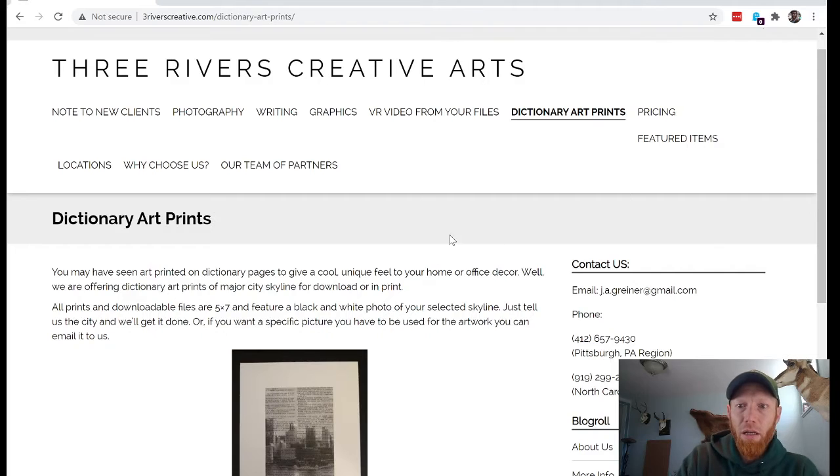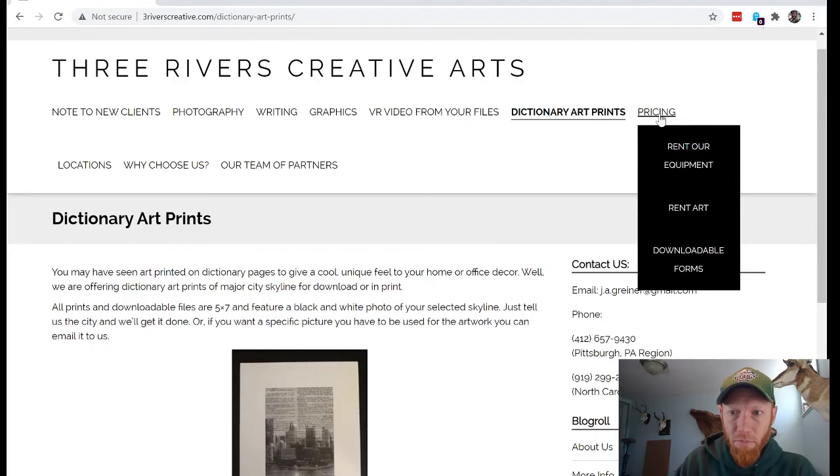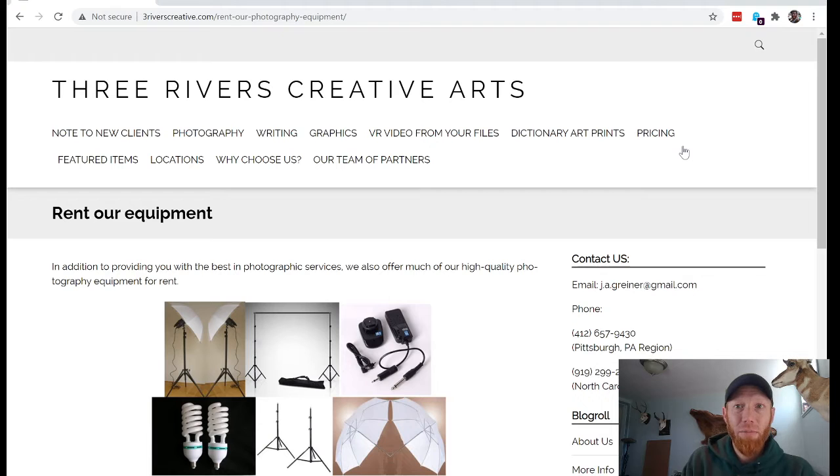Over here on pricing, we have these 3 different areas under pricing. Renting the equipment. If this isn't very popular, it seems like a great side business that should separate from your photography business. I feel it's putting off a little bit of a vibe of you can do this better than we can. Unless it's super lucrative, completely build a new site, photography equipment rentals in Pittsburgh.